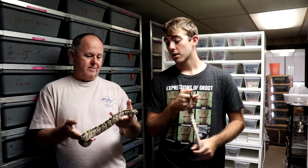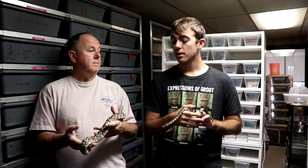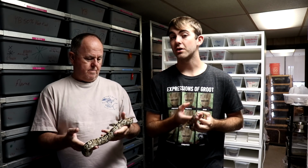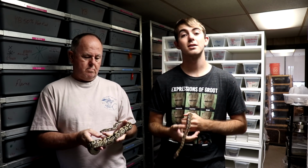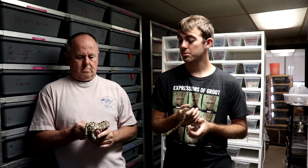Good looking little girl. She's great if you're just getting into ball pythons and you're not sure if you want to breed, because then you get to bring up your female first while you decide what you want to do for males. On top of that, she is a female Mojave, in which case there are so many different avenues that you can take with that. And the great thing that you can do with your first pairing, if this were to be your first breeder girl, is create blue-eyed leucistics.